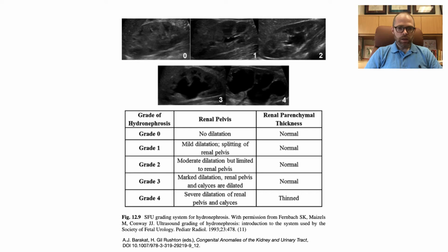This is a normal kidney, and then this would be grade 1, 2, 3, and 4 hydronephrosis, basically corresponding to some renal pelvis dilatation, distension of the major calyces, distension of the minor calyces, and then distension of the entire collecting system, with the key finding being thinning of the renal parenchyma.